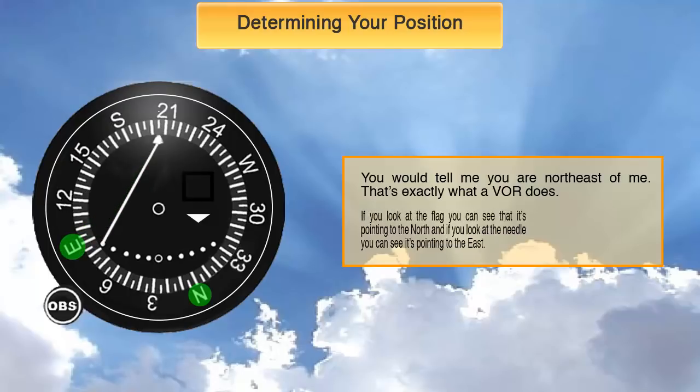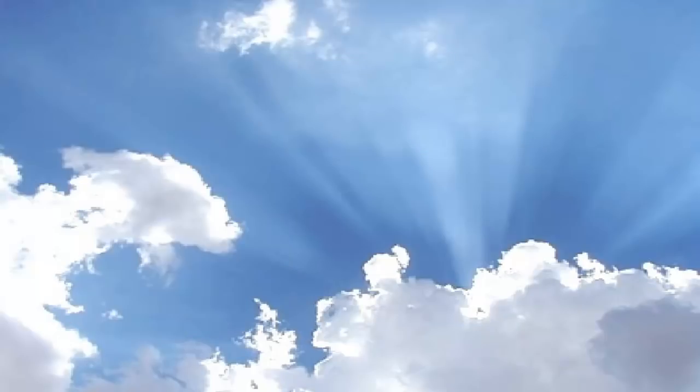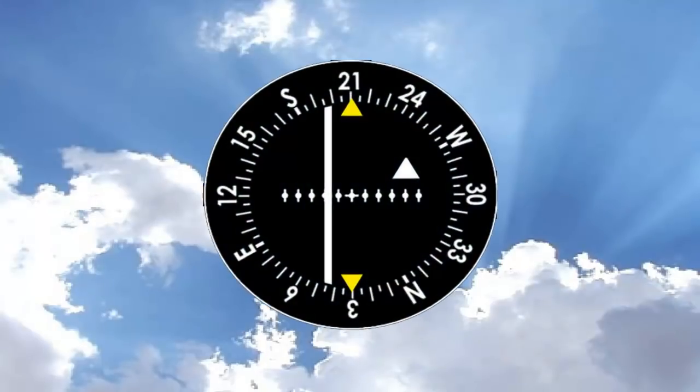So I found one cardinal direction for the flag, north, the other one for the needle, east. This VOR is telling me it's northeast of me. It is that simple. Now I'm going to give you another thorough explanation on how we use this method so everything gets clear. Remember, you need to forget what you know.